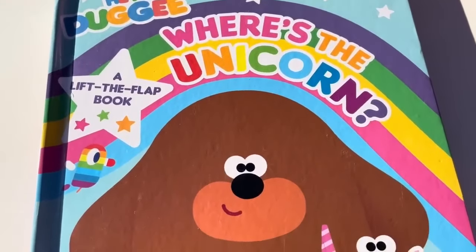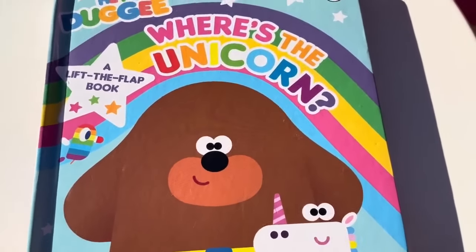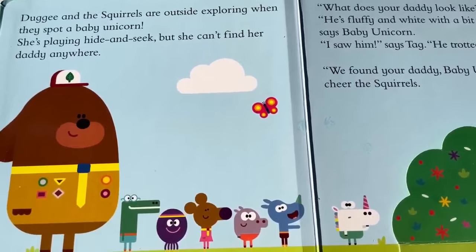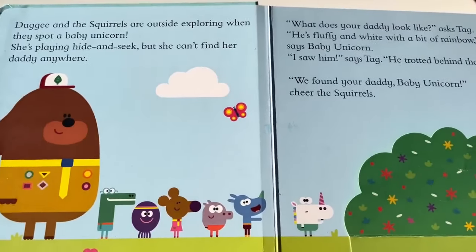Hey, Dougie, where is the unicorn? Looks like the baby unicorn has missed its dad. Let's help it find him, its dad. Oh, Dougie and the squirrels are outside exploring when they spot a baby unicorn. She is playing hide and seek, but she can't find her daddy anywhere.